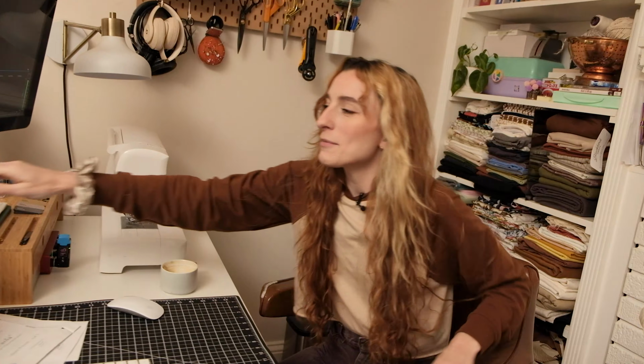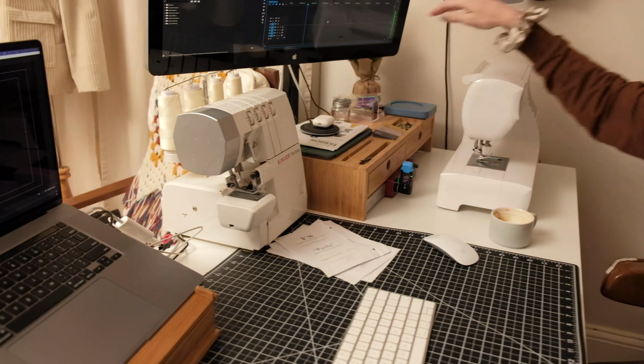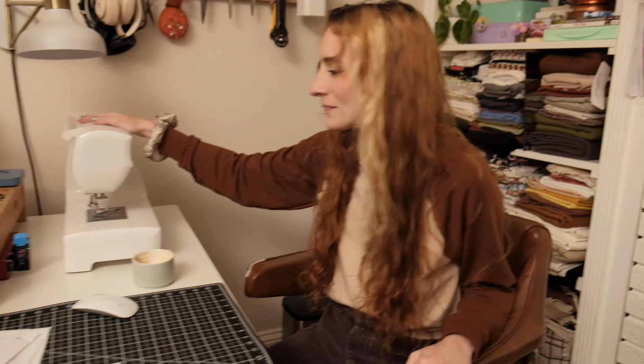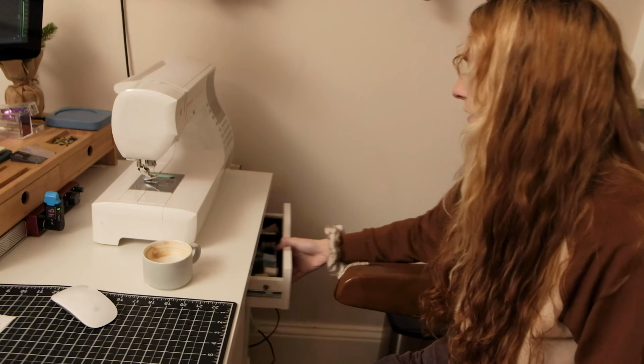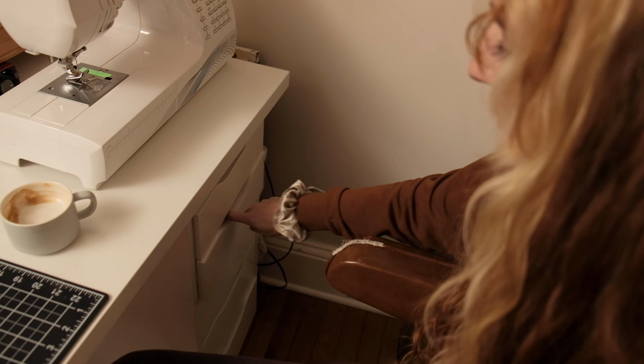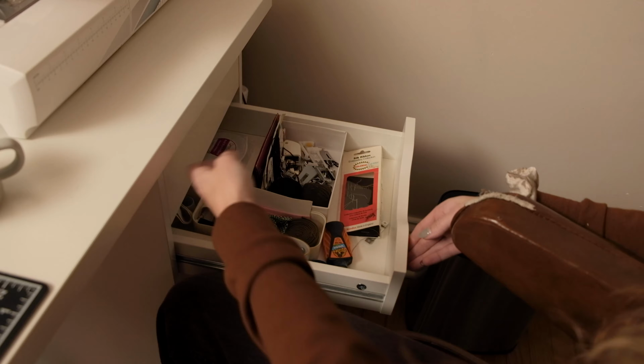All right, I've got my machines here. I've got my serger and my sewing machine. These are my babies, I love them. And I've got my thread all here, as well as some notions in the rest of the drawers.